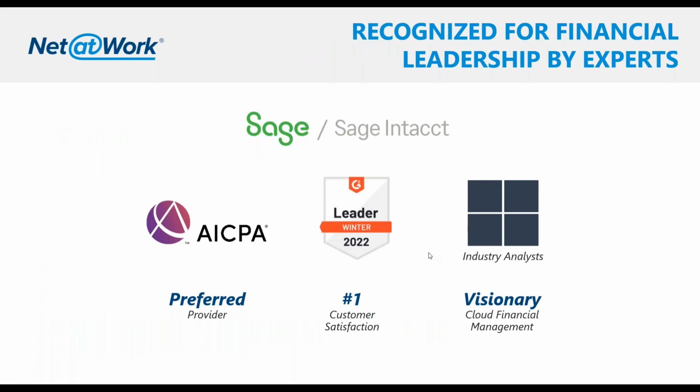Now, it's not just Network. They get a lot of recognition in the marketplace as well. Sage Intacct has a distinction of being the only preferred provider of accounting software by the AICPA. G2 Crowd, which is a reputation platform out there in the marketplace for software products like Sage Intacct, has consistently, it only shows 2022 here, but for the last 7 years, I believe Sage Intacct has been number one for customer satisfaction. And industry analysts like Gartner routinely position Sage Intacct in the top right quadrant of their analyses when it comes to cloud financial management. So once again, this is some external validation that this is a very safe choice. We encourage you to do your due diligence and ask around, but I think you're not going to find anything inconsistent with what I just told you.